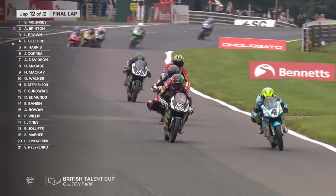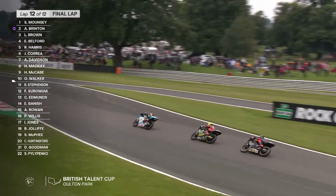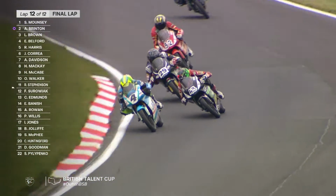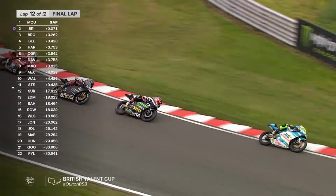Across the timeline we go then, into Old Hall Corner for the final time. Mounsey leads the way, head shake on the front of his Honda NSR 250 as they make their way through and down in towards Cascades. This is where the momentum begins to build up for these riders. We've seen a few moves being made before Island Bend, we've seen them being made through and indeed into Shell Oil. So let's see what happens.